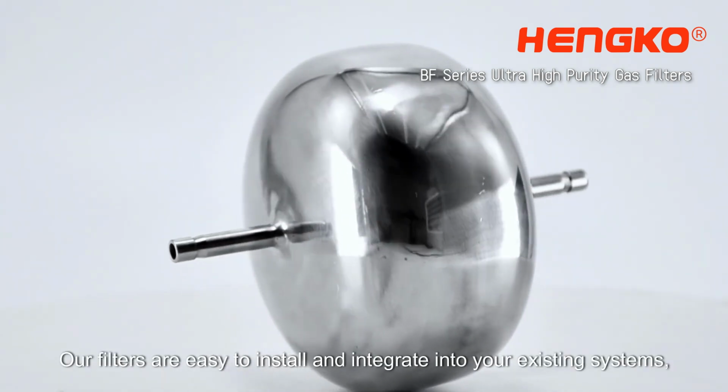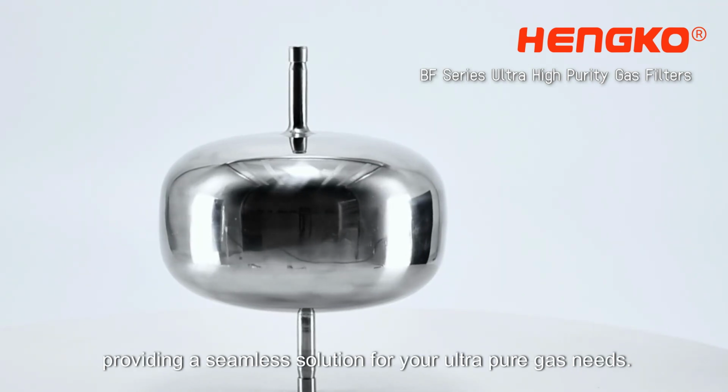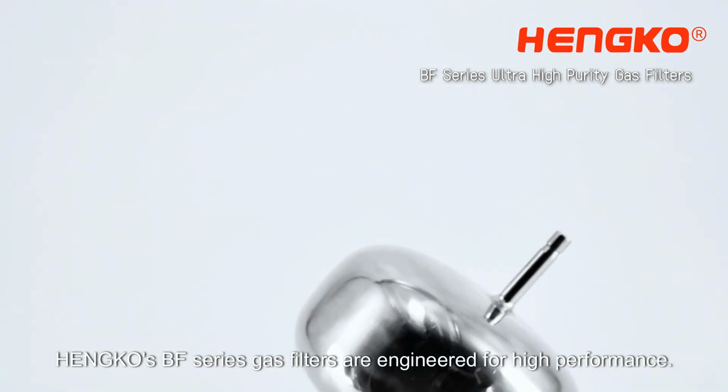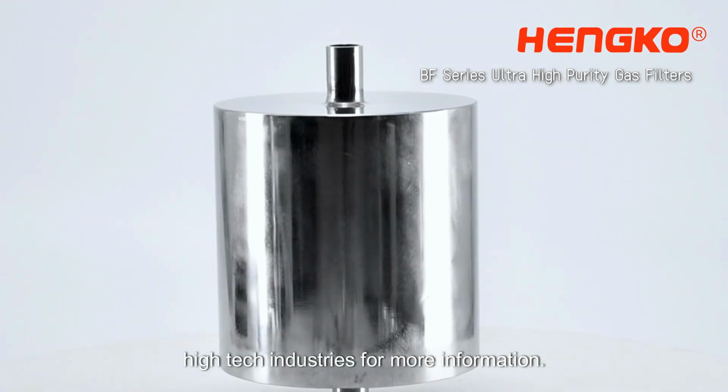Our filters are easy to install and integrate into your existing systems, providing a seamless solution for your ultra-pure gas needs. HENGKO's BF series gas filters are engineered for high performance, perfect for semiconductor, pharmaceutical, and other high-tech industries.